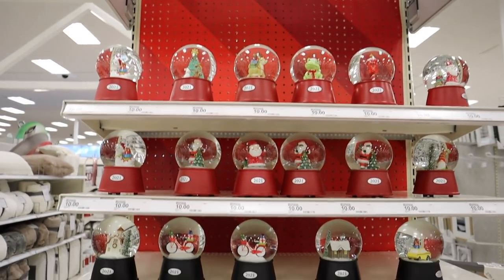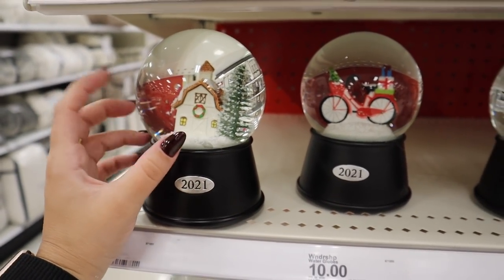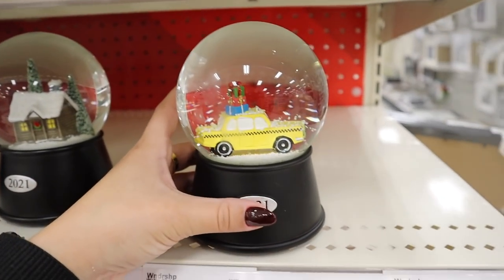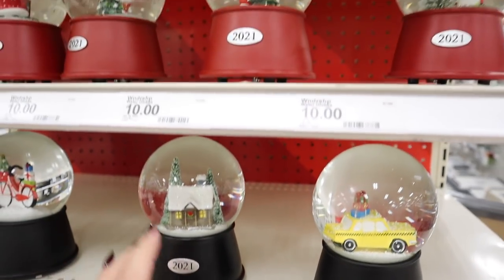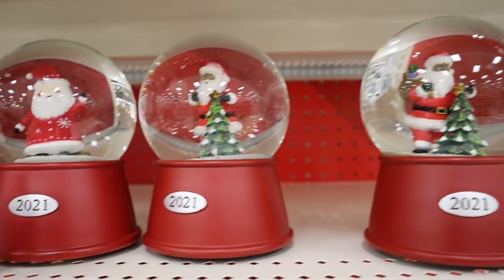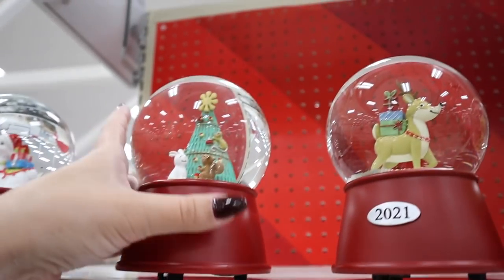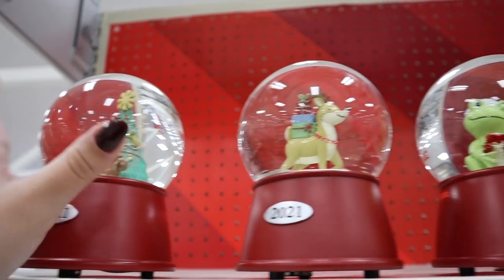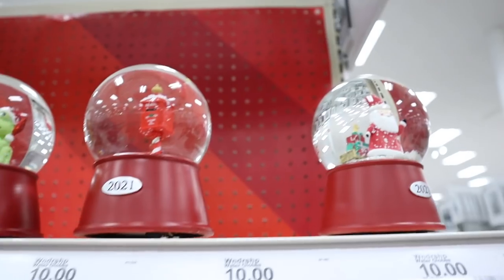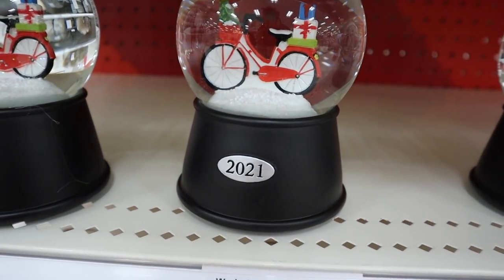They have these WonderShop snow globes that are $10. They have this one with a barn, and these are glass. They have a little bicycle one, a yellow taxi cab, a cabin, then they have red ones, and they have Santa. They have so many. They have another Santa, a llama, a tree with some woodland creatures, a reindeer, a frog, Santa's mailbox. They literally have so many different varieties, and it's really nice because they say 2021 right on them.